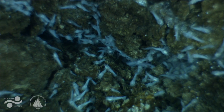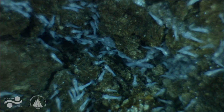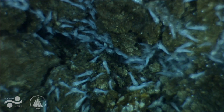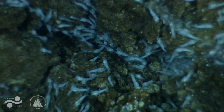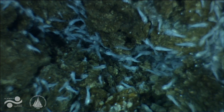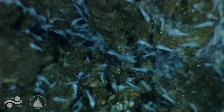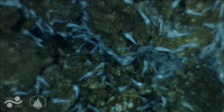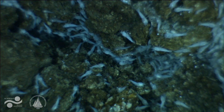Oh, there he is. Fish. Nice to see him, actually. And there's an abundance of them. You didn't expect them. Not like they were too rustic, but you certainly get a lot of fish.